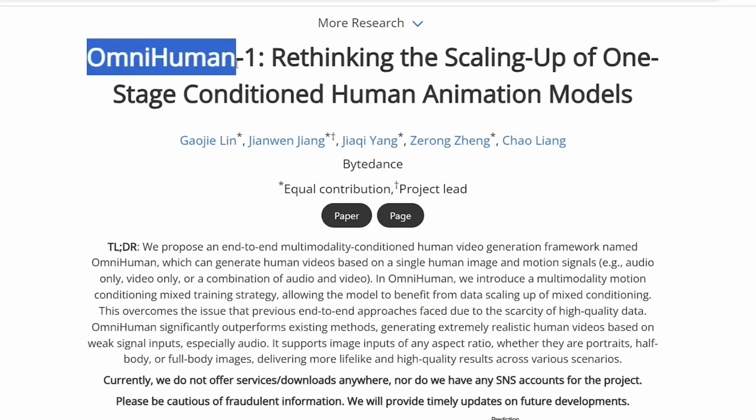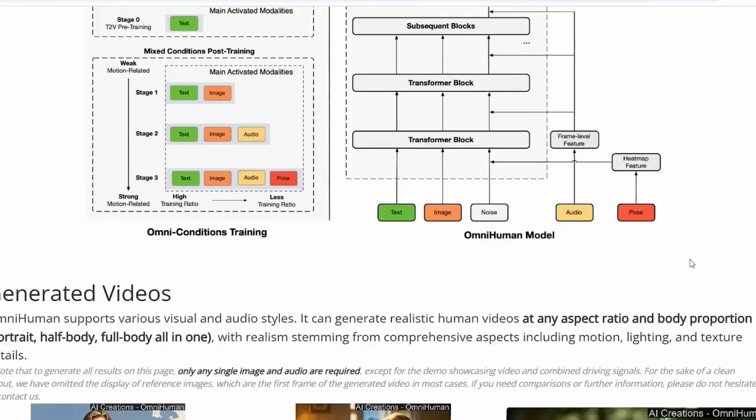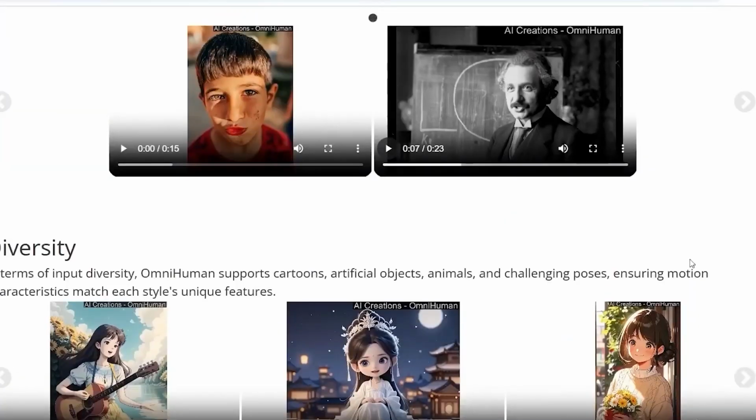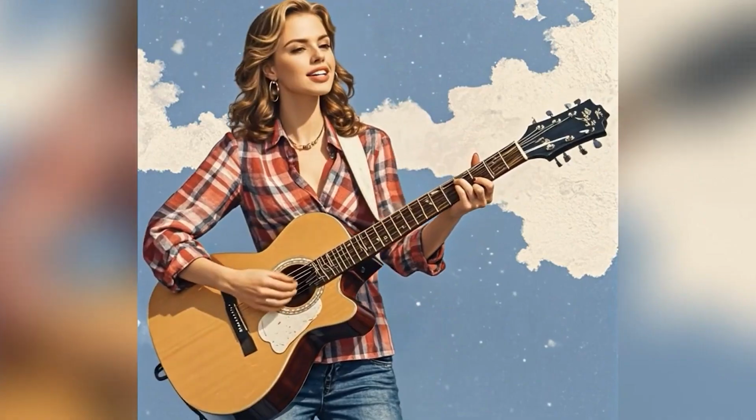In contrast, OmniHuman takes a more holistic approach by integrating 3 distinct conditions: text, audio, and poses. This combination allows the model to capture a broader range of information, resulting in accurate and realistic videos. Multifaceted training creates a more immersive viewing experience, giving us videos that reflect the complexity of human expression and interaction.